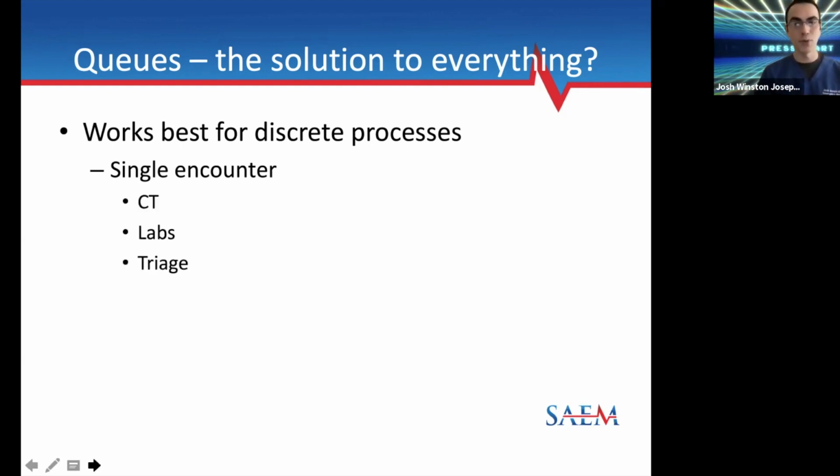CT scans. Usually we don't do partial CT scans. You either get it or you don't. Same thing for lab tests. And this is more talking about individual lab tests. You get the troponin result and it's there. It takes a set amount of time. The time may vary a little bit, but at the end of the day, it's one chunk. And there are other parts of the workup that we do that really fit well into this model. Triage is a perfect example. Admittedly, sometimes you might start and stop triage, but for the majority of patients, triage is a one and done kind of process. And then there's physician throughput.